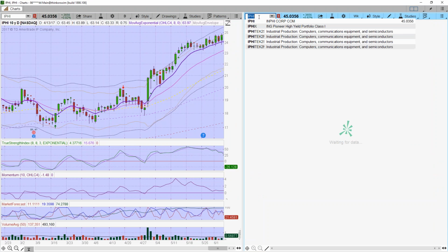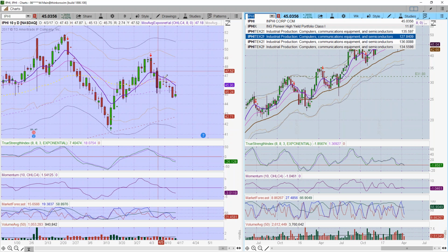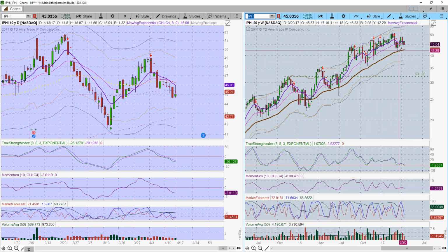IPH, another one. Real nice pullback. It came down, made a low bouncing off the 40-day moving average, which equates to approximately the 40-week moving average, which equates approximately to the 200-day moving average.